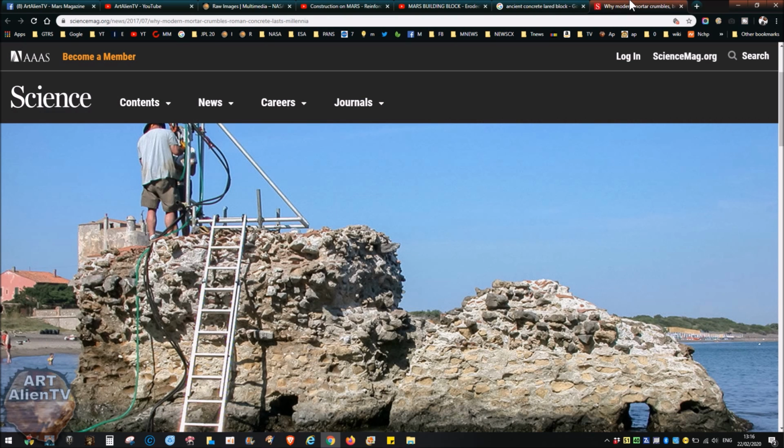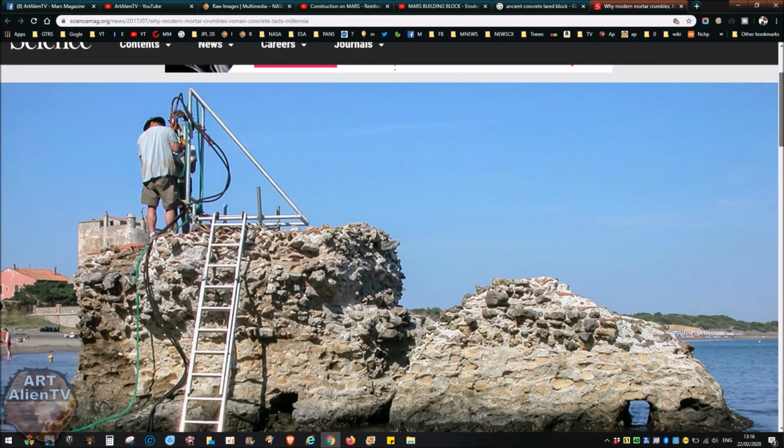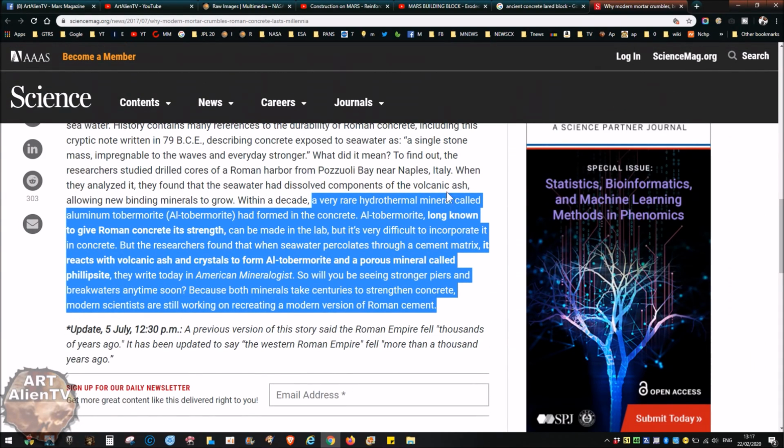There's also this article here, in Science magazine, about Roman walls and construction that lasts much longer than modern concrete does, partly because of the mineral content of the concrete. Now these are pretty roughly made with sort of little pebbles, large pebbles and rocks, and then they're just stuck together with concrete. But these are thousands of years old. Now modern concrete doesn't last that long, and in fact it explains why here.